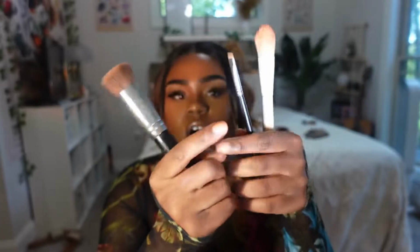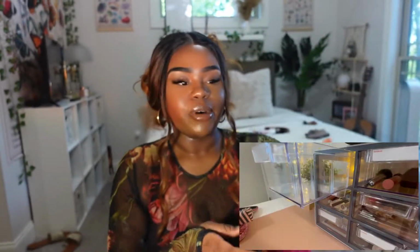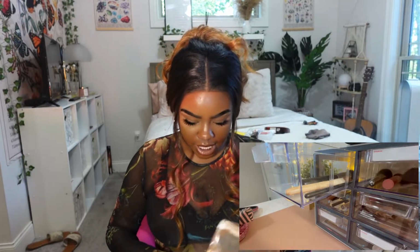Okay, so we got that done. I'm going to put my liquid brushes. I have my Morph foundation brush. All this stuff needs to be clean. I'm probably gonna take all of my brushes and sponges out and put them in a baggie and do this thing I saw where they put a little pod in their bag and then clean it. But okay, I have my liquid brushes in there. So that's it. I think that's everything.